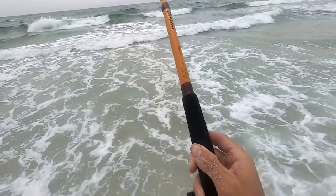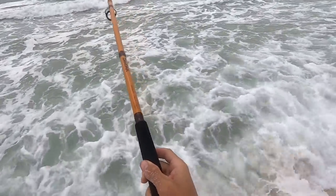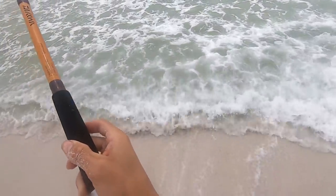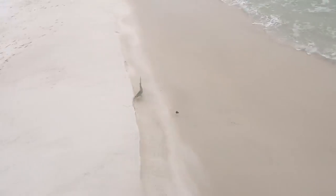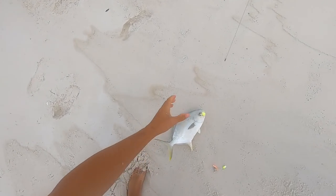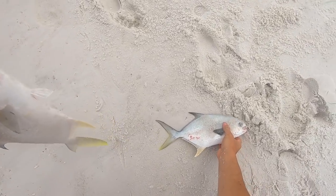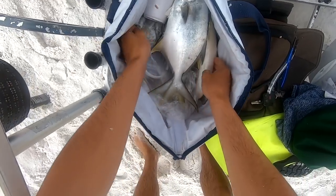Look how far this one's running. This has got to be a big one right here. Oh yeah, nice Pompano. He's taking drag. Heads up, heads up, heads up. Oh yeah, another freaking solid Pompano. Look at that one. Look at the spots on him, he's cool. Look at this, two more Pompano. It's all right.